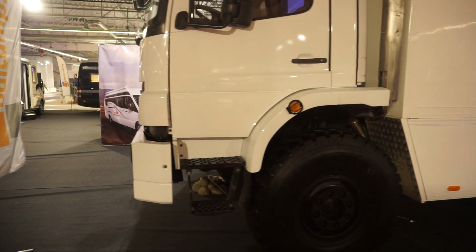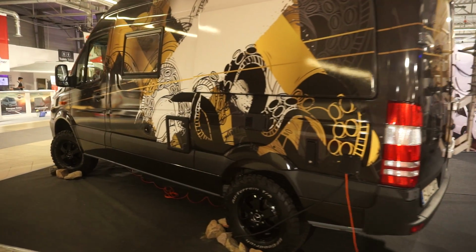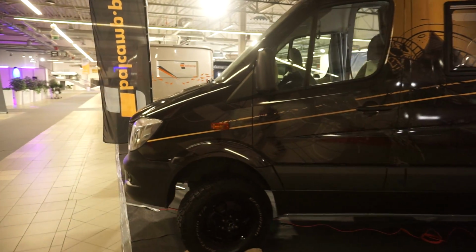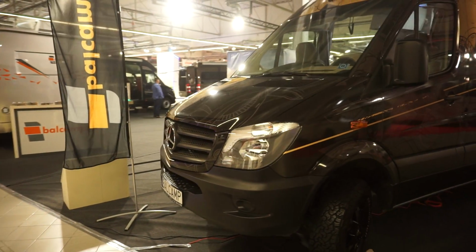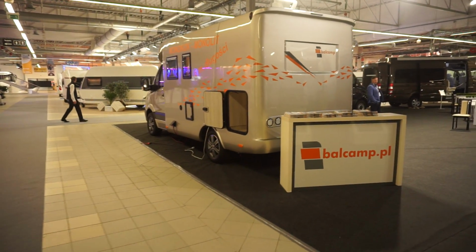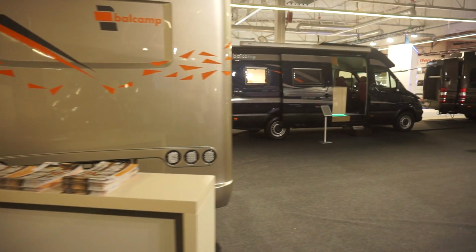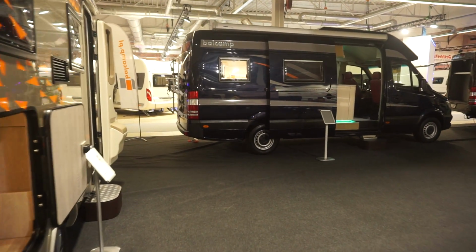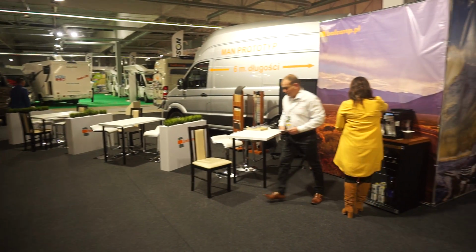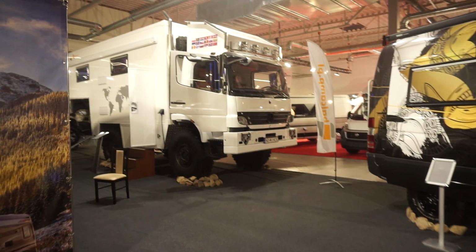Now, this company manufactures to order, so they've got a lot of new vehicles as well. I'll give you a quick walk around the stand, and I shall be filming everything, so it will appear eventually on my site. The event hasn't opened yet, which gives me the chance to actually film things. Right, so that gives you a quick look. So, return to this Mercedes Atego.